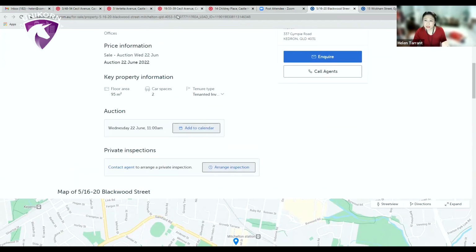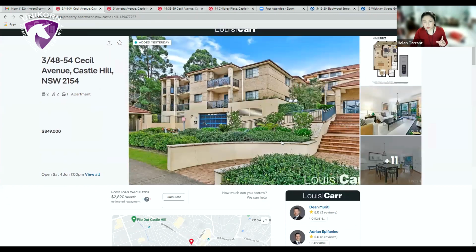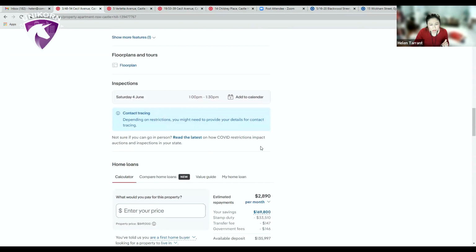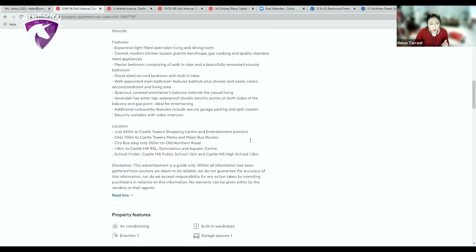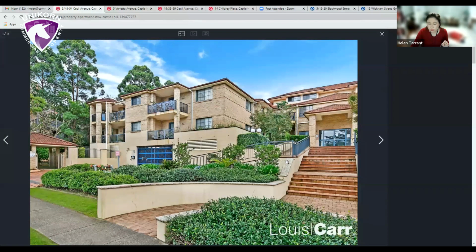So let's have a look at how much the other property is that we looked at here. Oh, sorry, here. Sorry, I'm looking at the different ones. So here, let's have a look at how many square meters that is. It doesn't quite show, but maybe in the floor plans it will show. Let's have a look.